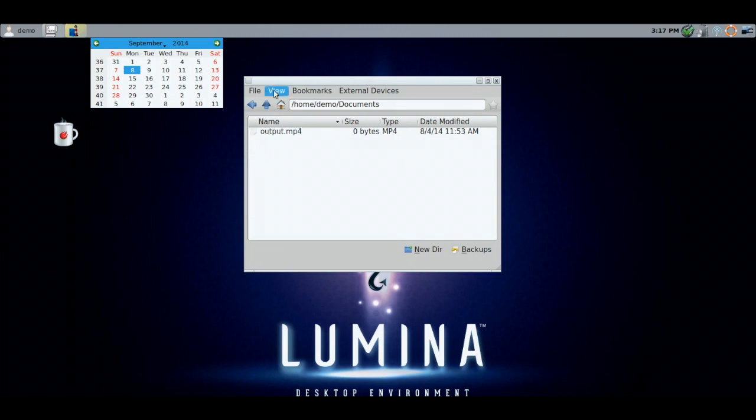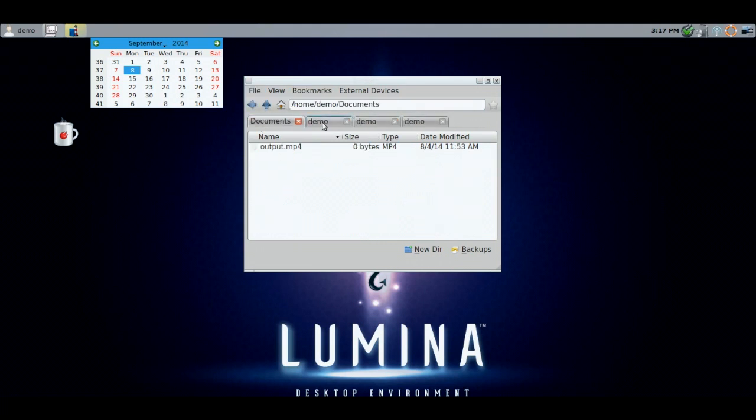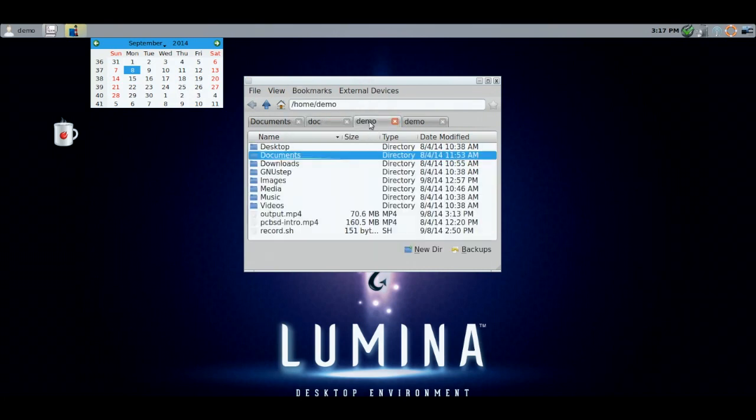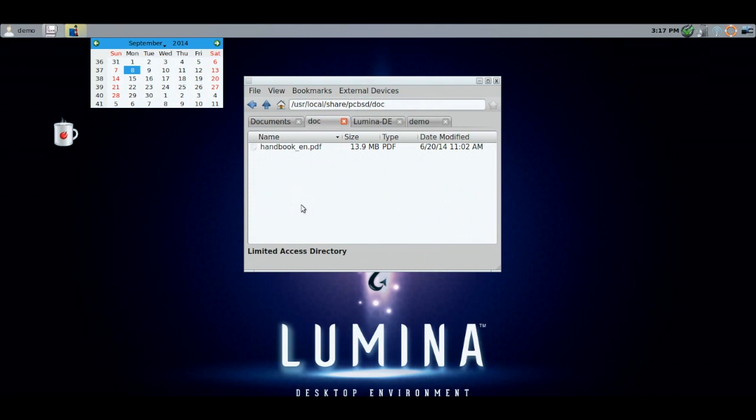I do have full tab functionality. So if you go to File, you can go to New Tab, or you can press Control-T, and you can have tons of these things open at a time. And you can just cycle between them however you want. Cool. So it makes it very nice and very easy to go between and run all sorts of different things.